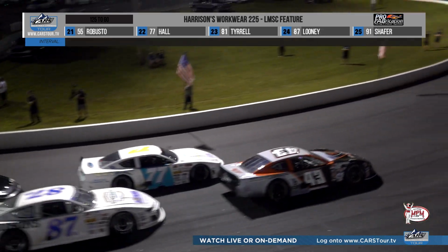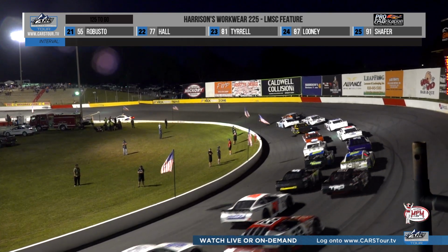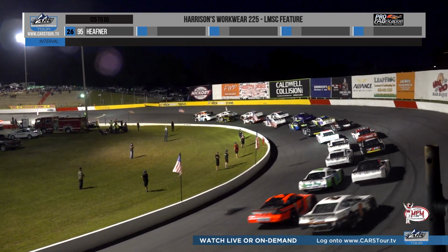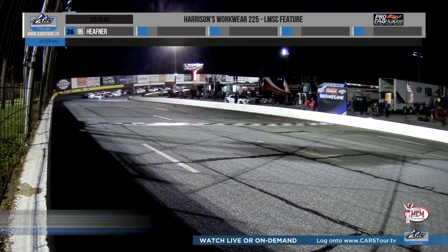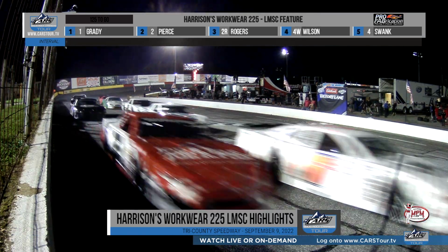The lights are out atop the Solid Rock Carriers pace car. William Sawalich and Connor Hall will slowly lead the field through the KRC Power Steering start zone, and the second half of the Harrison's Workwear.com 225 is underway.